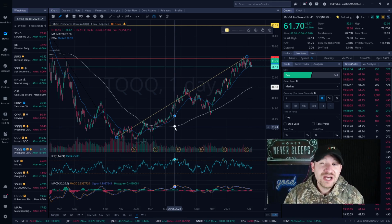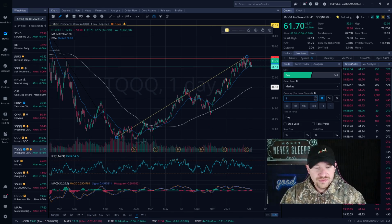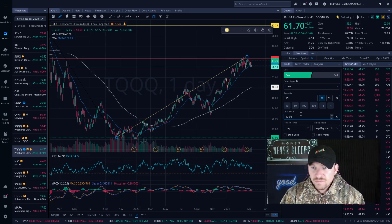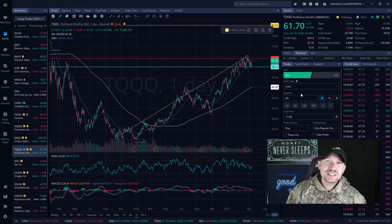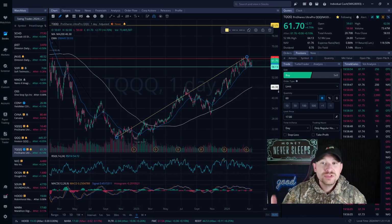Now, $10,000 can buy you a lot of shares. Even $1,000 can buy you quite a bit of shares. That would be about, I think, 15, down at the $17 level. So let's see, 15 at $17. It would have been a heck of a lot more. You would have been closer to, what's that, like 70, maybe 60 shares. So 60 shares at $17 would have been a $1,000 investment.